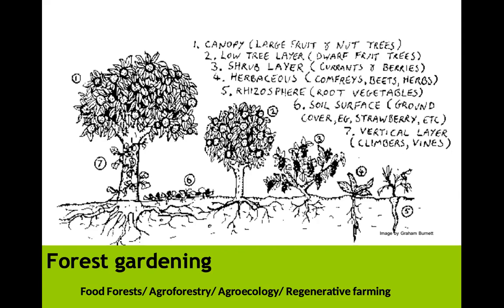And another good thing is that it doesn't need loads of work. Some forest gardens are planted and left, and I've seen them where people just go in with machetes basically and carve out a path so they can reach all their fruit trees and shrubs.